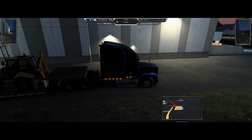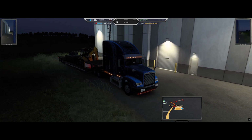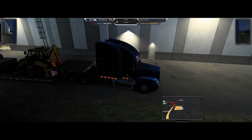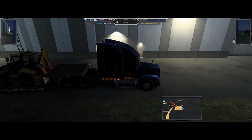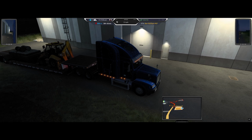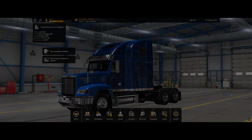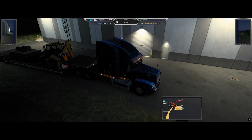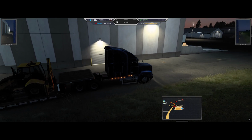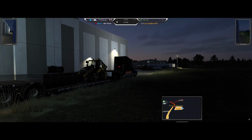Currently got everything loaded up just now, ready to go. It's a 584-mile drive, and it's going to pay us about $2,511. This load weighs in at 50,706 pounds. Okay, here we go. Go ahead and let the truck warm up while we do our pre-checks real quick. Just check everything out.